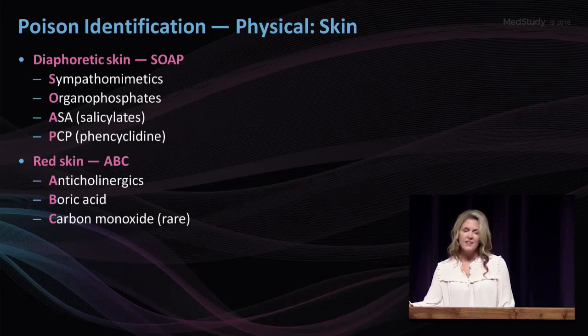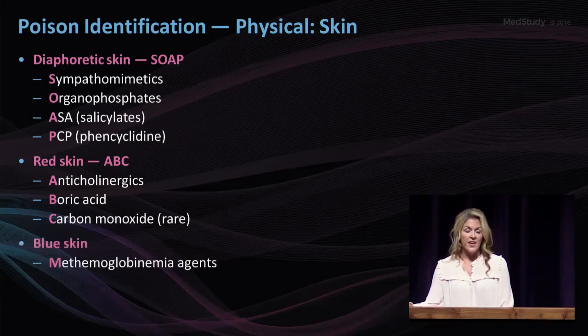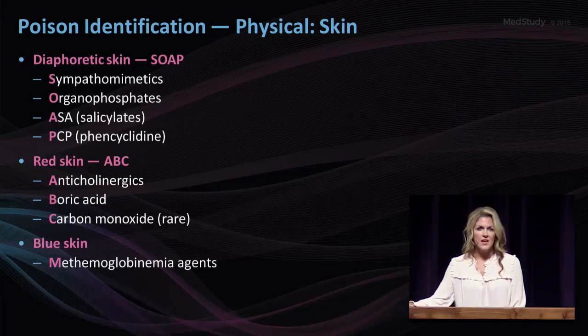Also, red skin or ABCs: anticholinergics will make you really flushed, boric acid is stuff that's found in like roach killer, and carbon monoxide. There's that classic cherry red skin or cherry red spot. You actually don't tend to see it as often as you think, but that's a board question they like to ask. And then classically, the methemoglobinemia. So some things like trimethoprim-sulfa, there are some, like lidocaine, can cause methemoglobinemia.